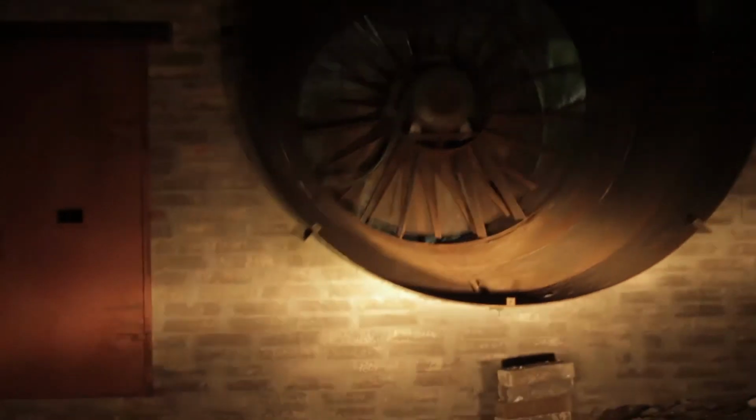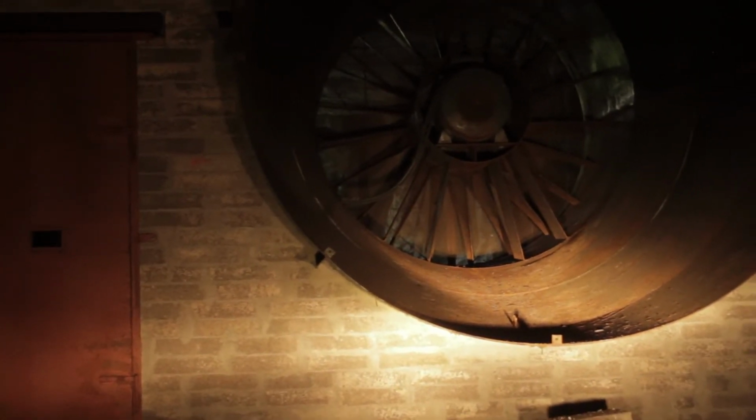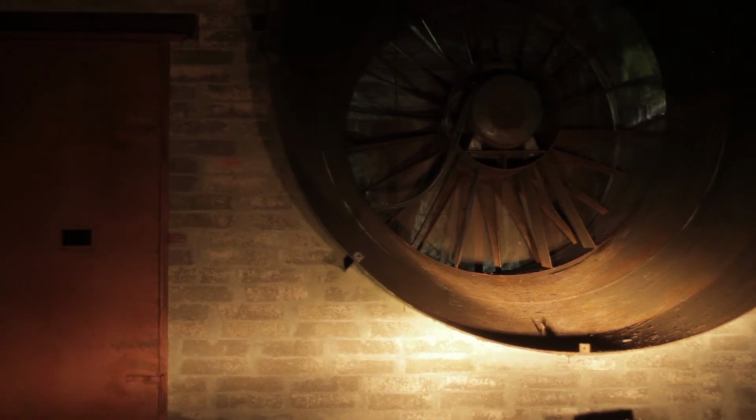It's caused a lot of trouble to a lot of men as far as the lungs were concerned, with sand and that, silicosis.